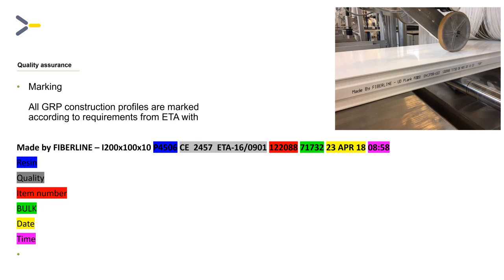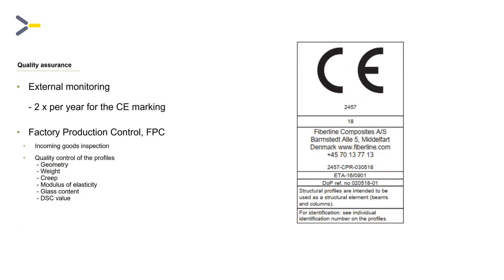It's a stamp made by Fiberline, and then you have the profile dimension. The next dark blue part is the resin system used. The gray part is the CE marking and the notified body trace number, and the ETA where you can find the mechanical properties for the profile I have purchased. Next to that, we mark the item number, the bulk number, the date stamp, and the timestamp. And this is your way to find out that this profile has been CE marked. With the time and date stamp, we can trace back to the process parameters that this profile was manufactured according to, and by the bulk we can trace back the raw materials that went into the profile.